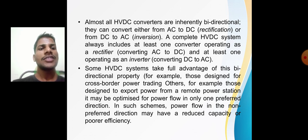Some HVDC systems take full advantage of this bilateral property, for example those designed for cross border power trading. Others, for example those designed to export power from a remote power system, may be optimized for power flow in only one preferred direction. In such schemes, power flow in the non-preferred direction may have reduced capacity or poor efficiency.